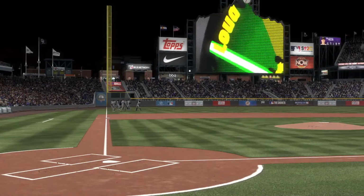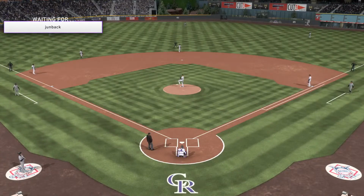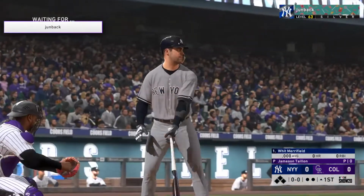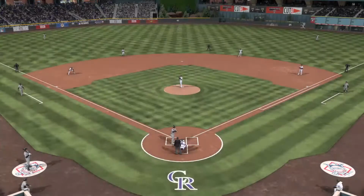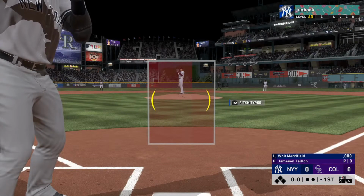We are under the lights this evening as we get you set for another edition of Baseball on the Show. Tonight, an intriguing matchup between the New York Yankees and the Colorado Rockies. With Merrifield next to bat. He'll get us started in this one under the lights.